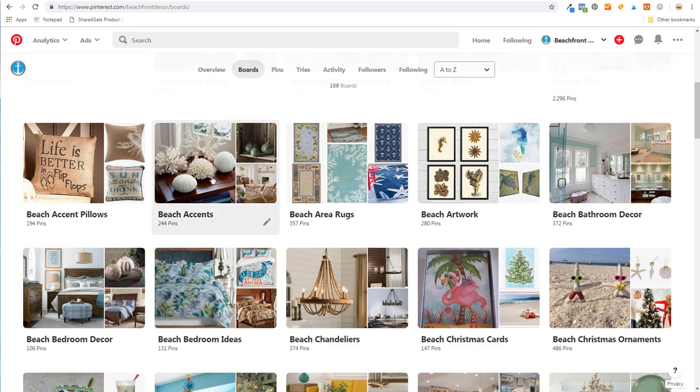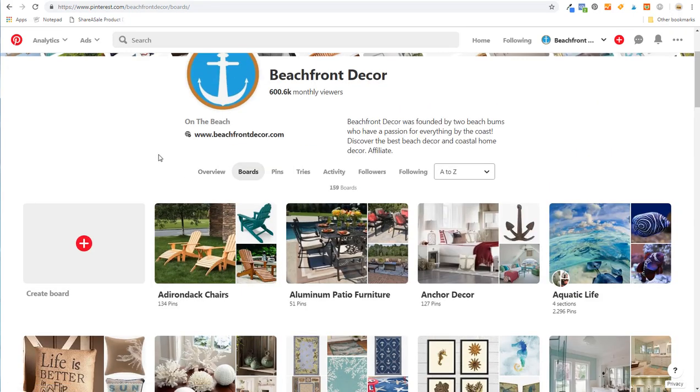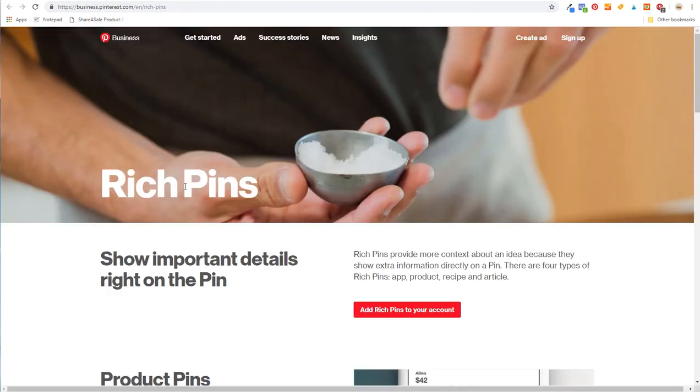So now as you start growing your Pinterest profile, you have a ton of different boards, you've uploaded a lot of different pins. There's some more advanced things you want to learn. And one of those that I recommend learning is Pinterest Rich Pins. So we're going to come over to this page here, Rich Pins. It's going to say show important details right on the pin.